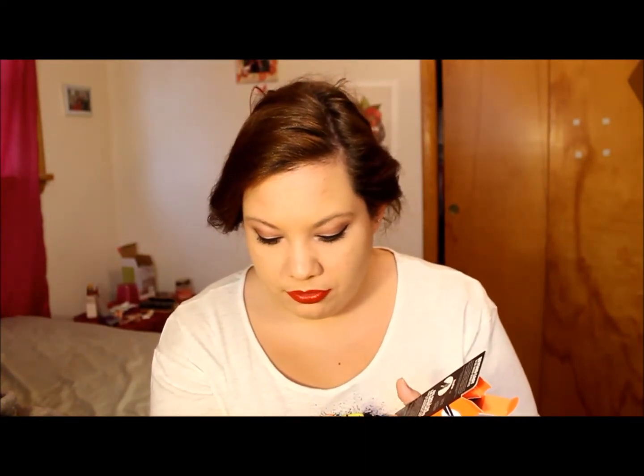So now I'm going to open up the package, and there is a paper in here with it. Let me see if I can get it out. I'm not sure what the paper says. There's another. It has different ways to use it in there. It can be put on winged out, thick and dramatic, and thin and natural.